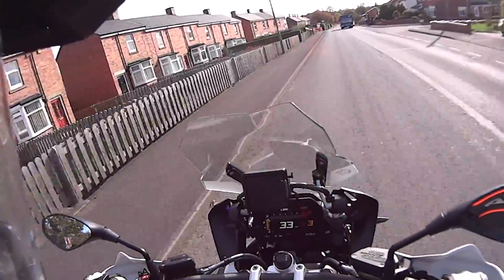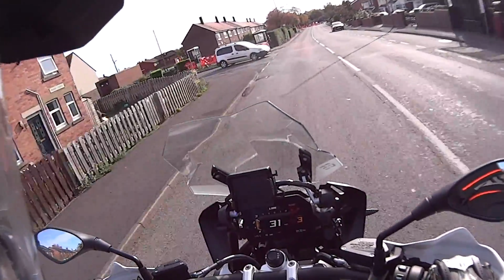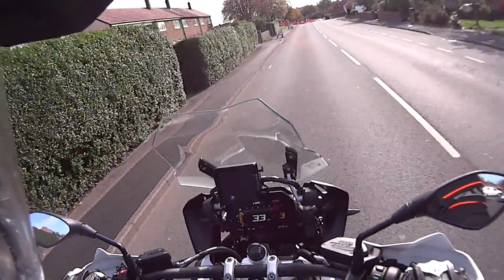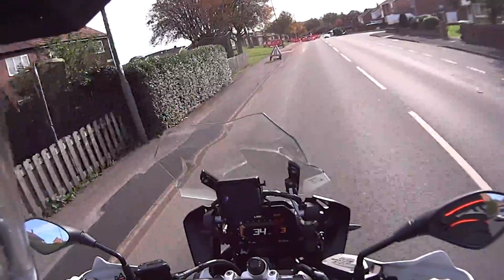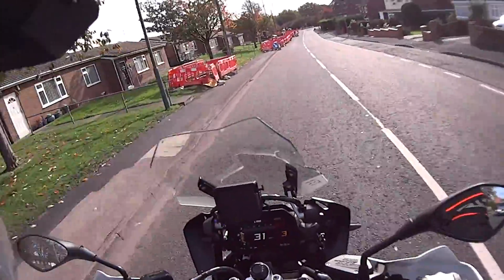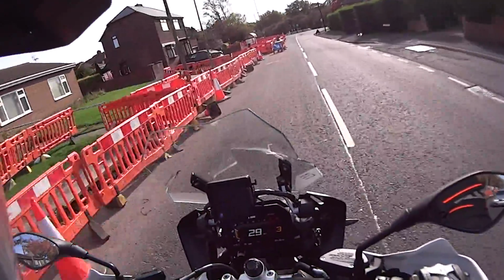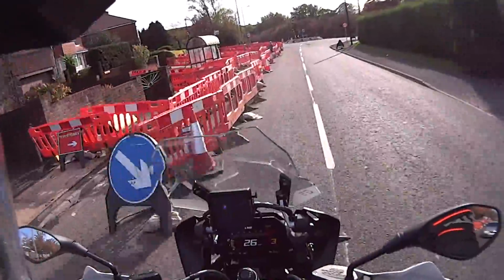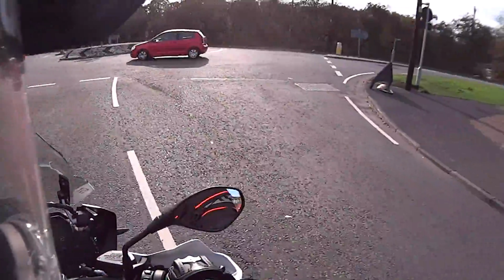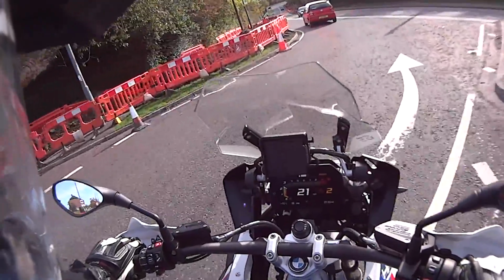It's very easy to get carried away with this, even in road mode, but road mode is noticeably less touchy than dynamic mode. And I'm effectively doing town driving here. I'm going to go through one of the local villages that can be a right pain in the arse. So we'll see what the slow handling and everything else is like in terms of town riding, urban riding.